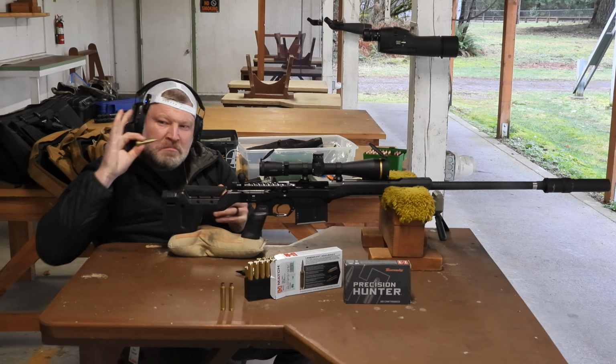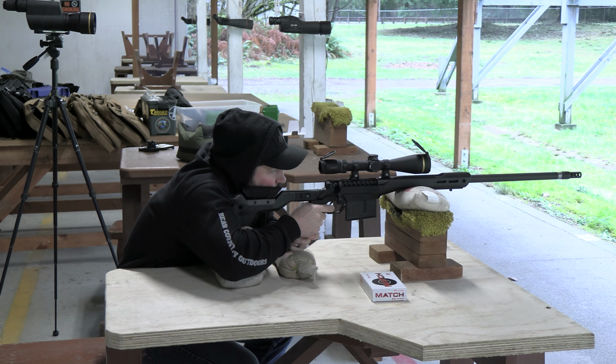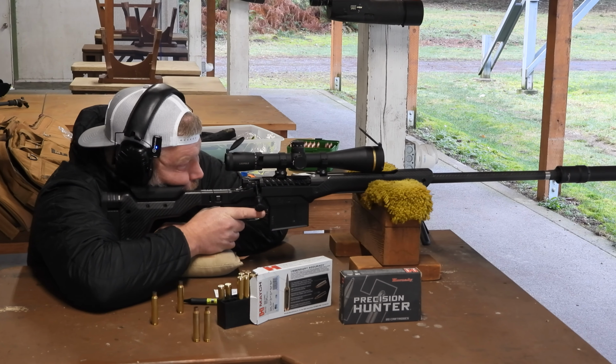All right, we are out here at the gun range today. We're shooting all three of our rifle builds. They're pretty similar. They're all 300 PRC, similar components, different barrel lengths, a couple different things. We're shooting some different ammo today, some Hornady 225s, shooting pretty good, some 212s as well. I'm shooting some custom loads with a different bullet, but all performing quite well.